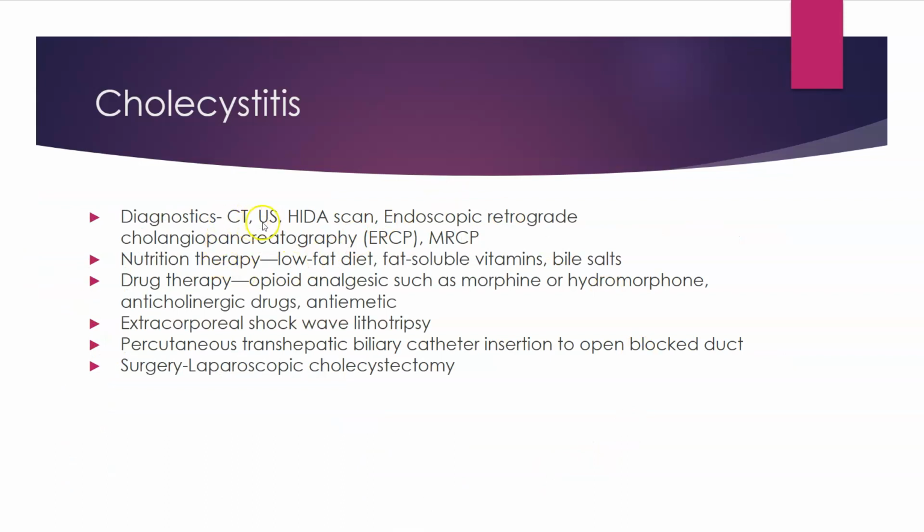Diagnostics, so CT, ultrasound, HIDA scan, which is nuclear medicine, endoscopic retrograde cholangiopancreatography. They also have MRCP, which is an MRI version of this, so not using the scope but just looking at it with MRI. Nutritional therapy, so we want to try and keep a low-fat diet, fat-soluble vitamins, bile salts. So if you're not breaking down fats, you're not getting fat-soluble vitamins, so we might have to supplement that.